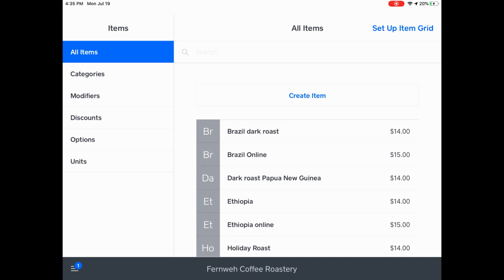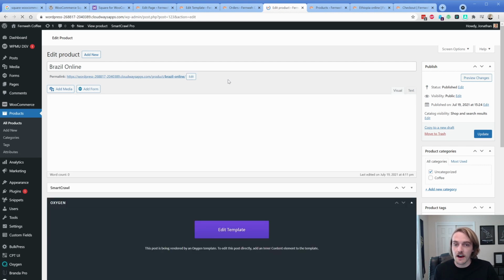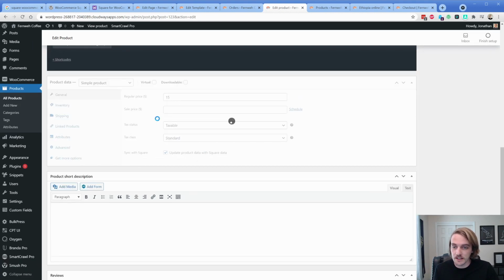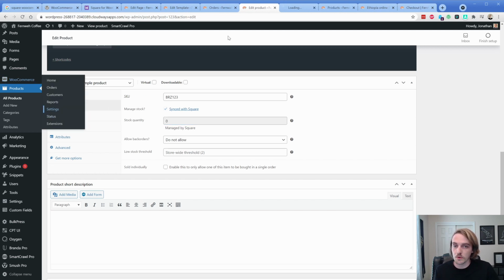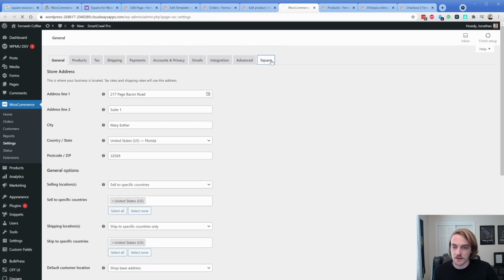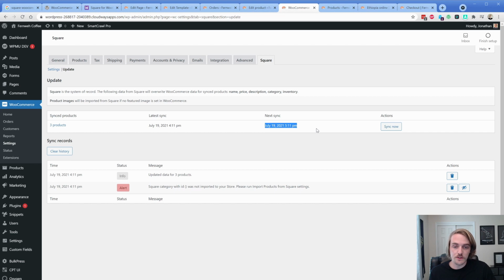So what we're going to do is go ahead and switch back over here to WooCommerce. Nothing's changed on this screen. Let's go ahead and refresh, and it's not going to pull back in our stock update just yet, I don't believe. If we click on inventory, then no, it still shows 0. So what you would have to do is go back over here to your WooCommerce settings. We would need to click on Square. We're going to go over here to update, and you can at this point either just wait.